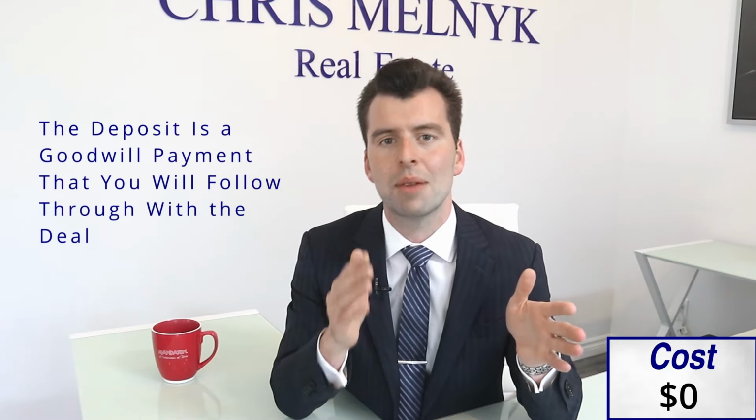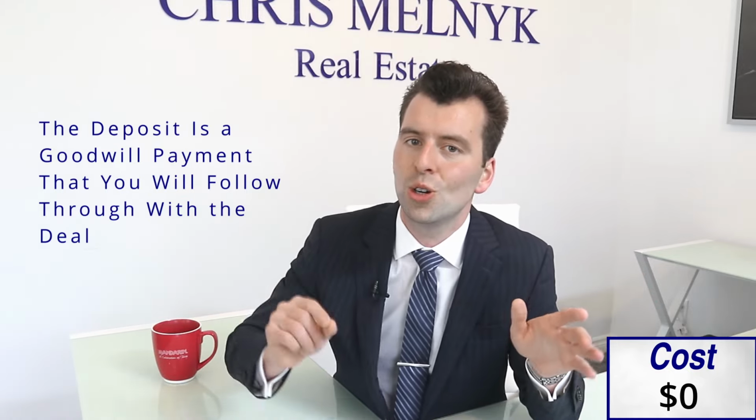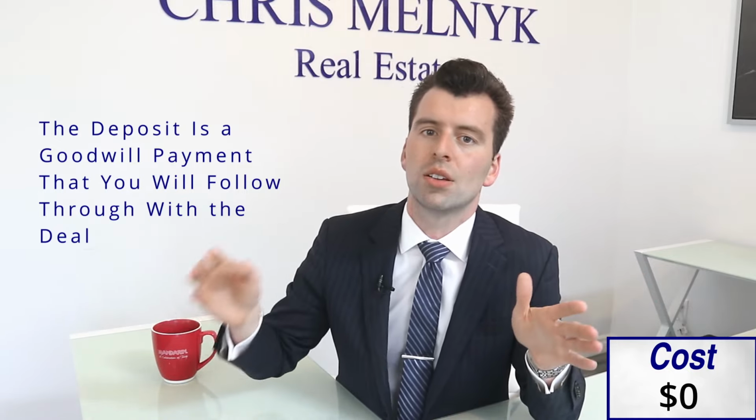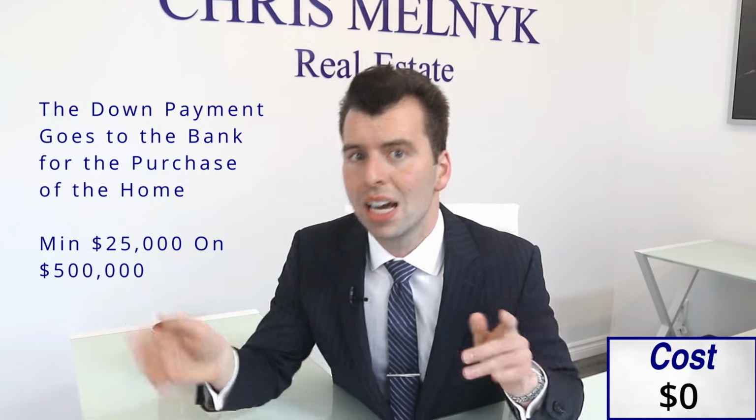And to avoid any confusion between the deposit and the down payment, the deposit is the amount of money that the seller's brokerage holds as a goodwill that you plan to follow through with the deal. Whereas the down payment is the amount of money that you're paying the bank that goes towards the purchase of the home. Now, if the deal moves forward, that deposit is rolled into the down payment, so you don't need to come up with extra money.